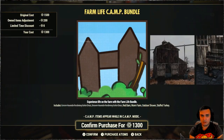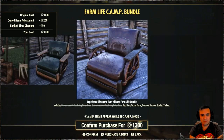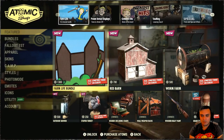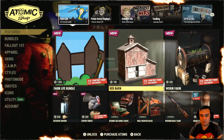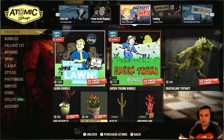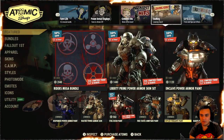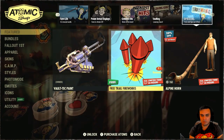Oh no, I did get the discount. It's owned items minus 200, man. Come on. Okay, whatever. Once again, I do highly recommend those wall weapon racks. I don't have them right now in my camp to show you. All right, these I already have. I'll consider rebuying the death clock, as I used to have that thing on PC, and I'm not going to be buying this even with a 20% discount.